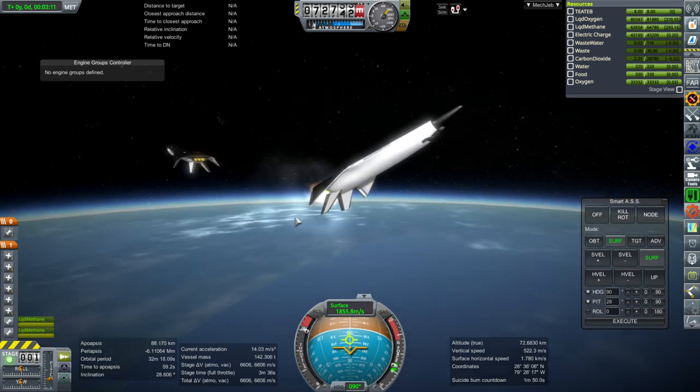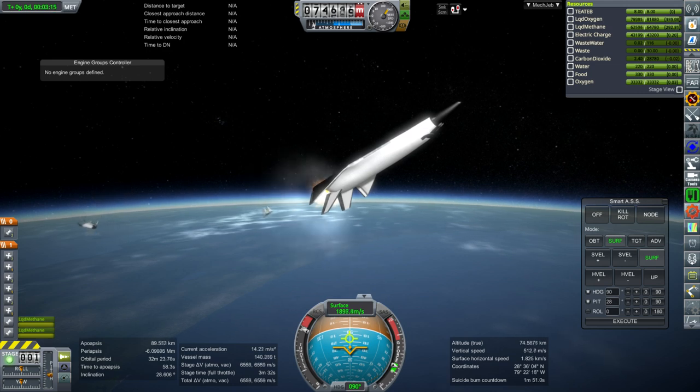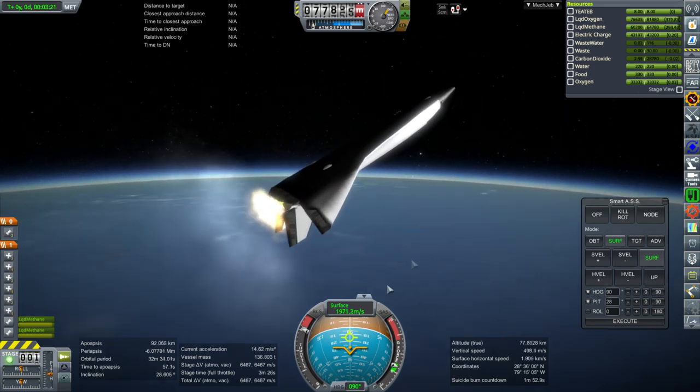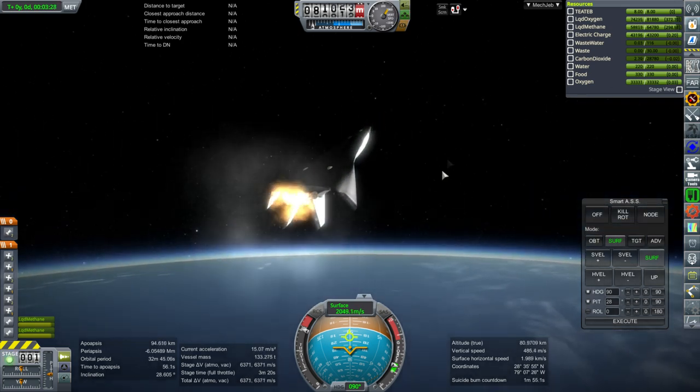We'll have to work on decoupling. Having it do a backflip is probably not the best thing. Obviously, it would need RCS thrusters as well. And as you can see, we now have about 6,400 meters per second left, enough to get to orbit. But we still have to be careful about this.